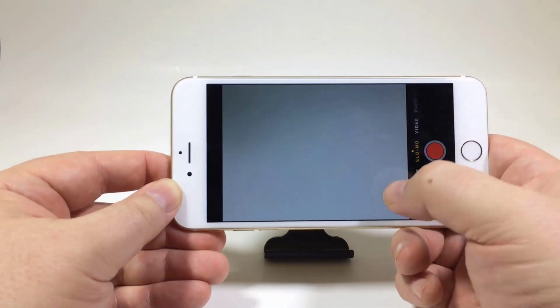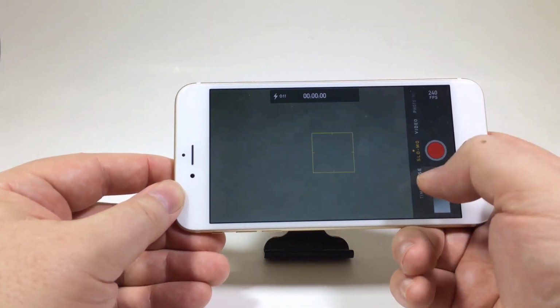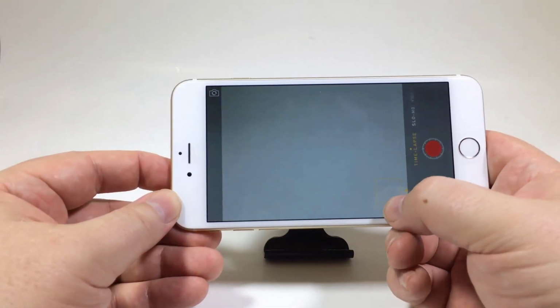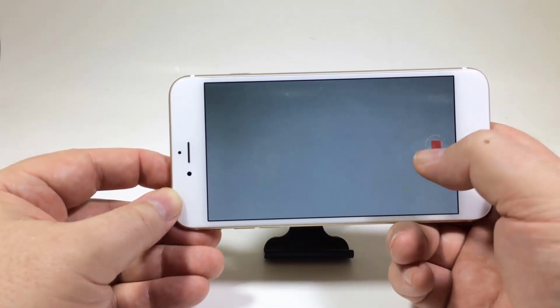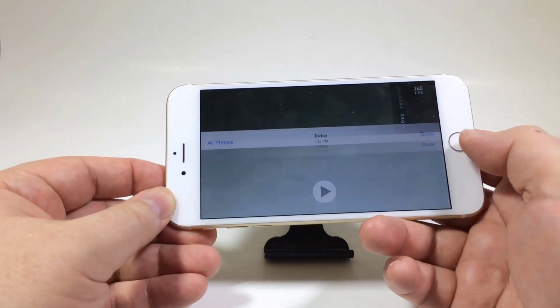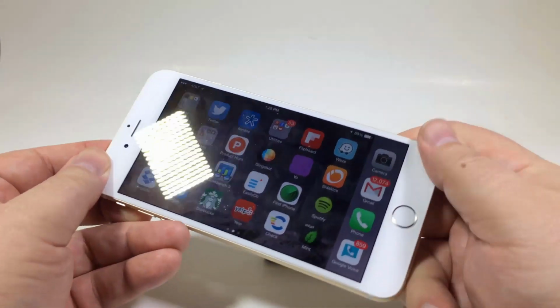There's also the new time-lapse. Slow-mo, of course, has been enhanced to, I believe, 240 frames per second. There's the new time-lapse thing. It's kind of set up to where it goes at its own speed and takes pictures and stuff. So I haven't got a chance to play with that much, but I am definitely interested in it and how it works.